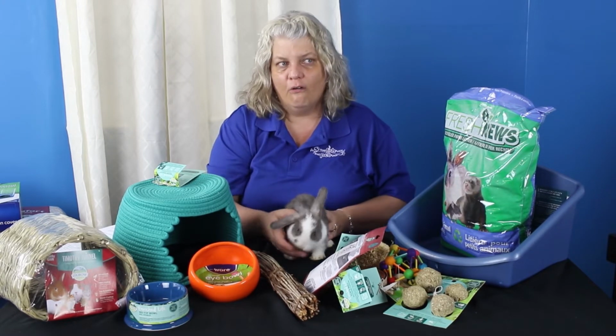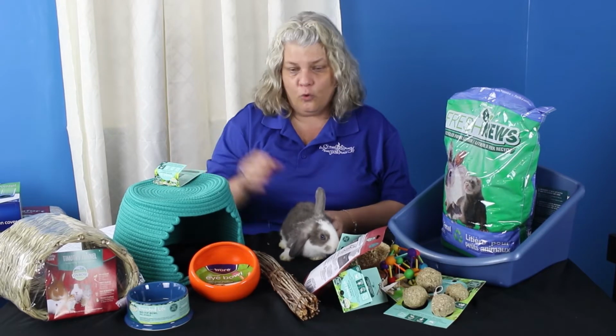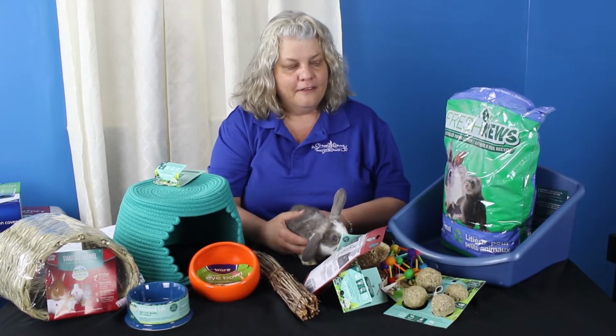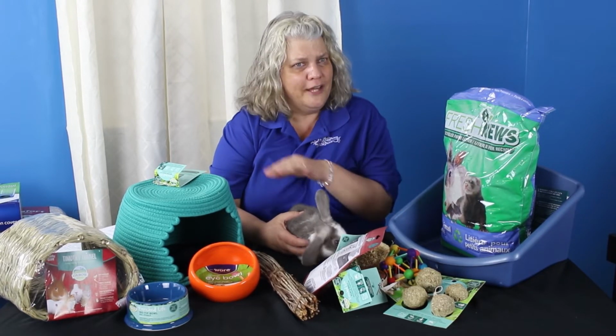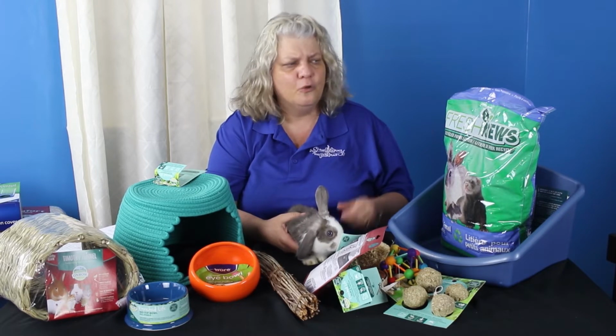Where the bunny has already chosen to do most of its waste products. So they'll pick out a corner and you'll see it. It'll be very wet there. It'll be a lot of droppings there. That is where you want to put the litter box. When you add the litter box, you want to put it in that corner because that bunny has already decided that's the corner he wants to go in.